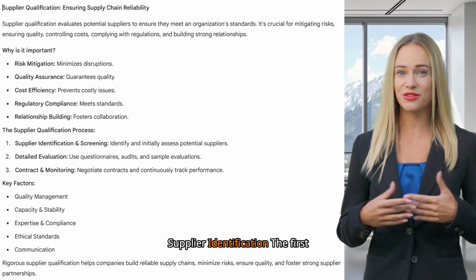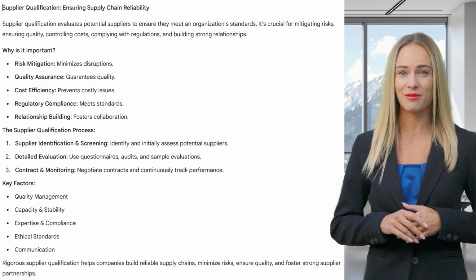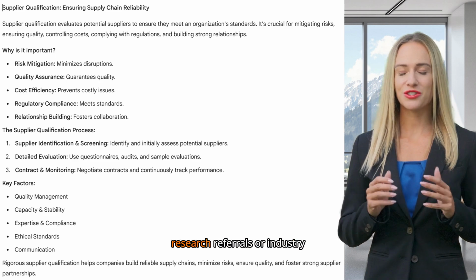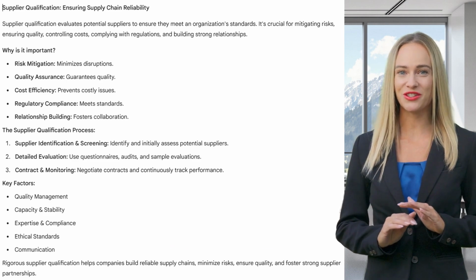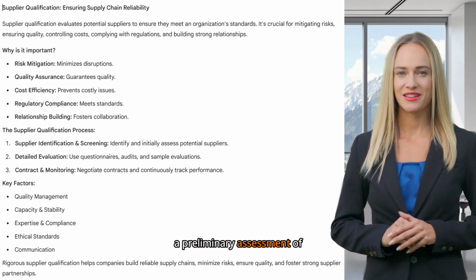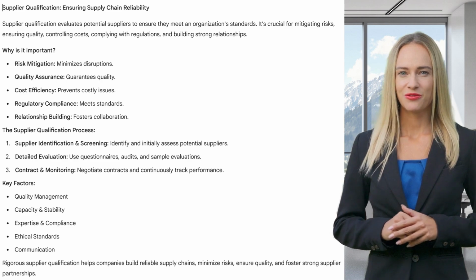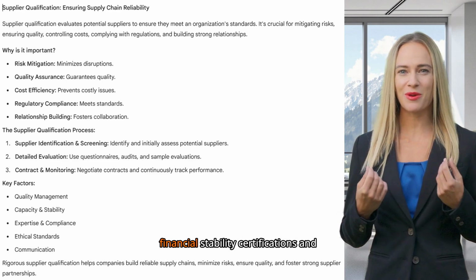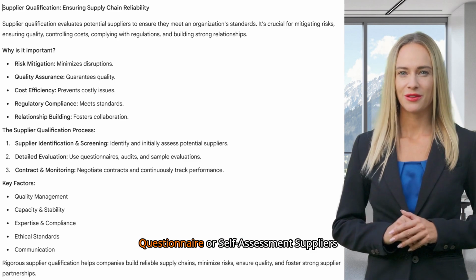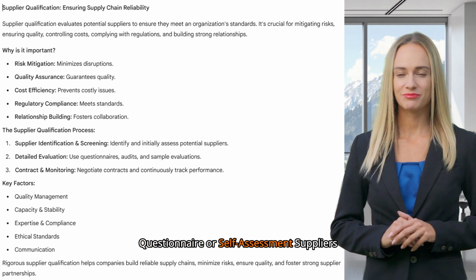Supplier identification. The first step is to identify potential suppliers who can meet your needs. This might involve market research, referrals, or industry databases. Initial screening. This involves a preliminary assessment of potential suppliers based on factors like their experience, financial stability, certifications, and overall reputation.